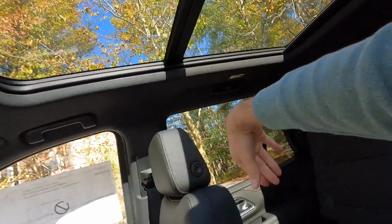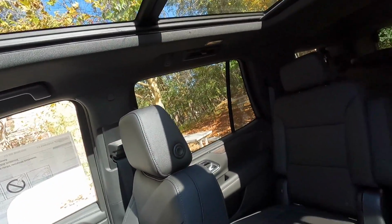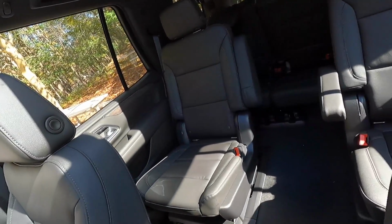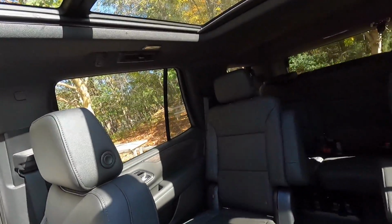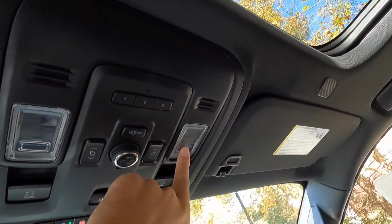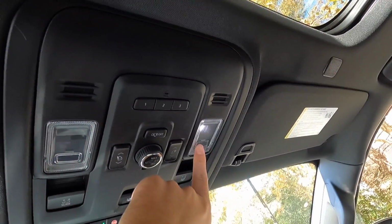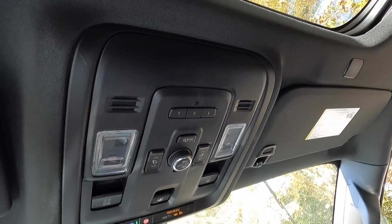If you want these seats to fold down, you got these buttons right here, and it'll fold the seats down just like that. Easy as that. And if you want them to go right back up, just hold them and they go right back up just like that. So pretty nice feature to have. You got your LED lights right in here for your driver and your passenger, as well as your universal garage door opener right there as well.